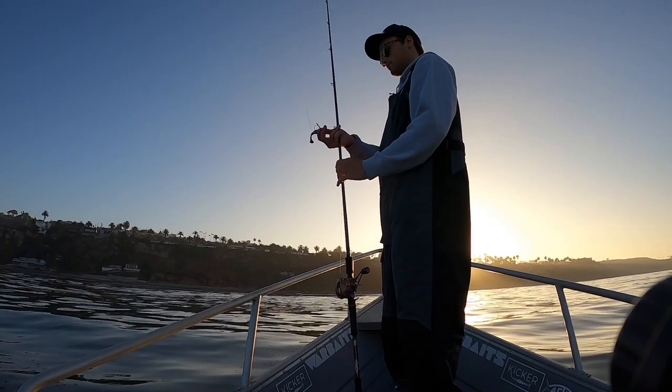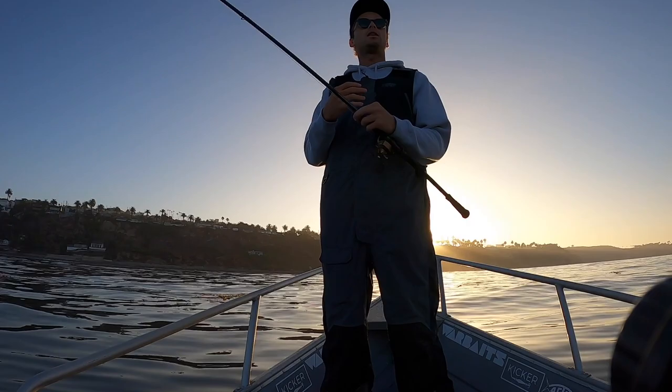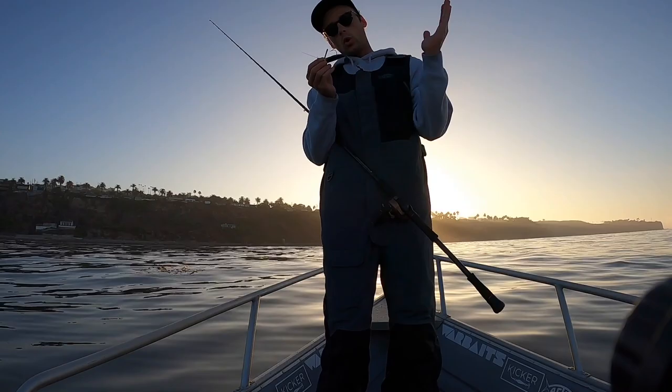There's a high spot here, and what I'm doing is positioning the drift so I drift directly over the high spot. The tide's high enough so it's not dangerous. There's no waves breaking on it. And bringing this thing on the front edges of the kelp so the current blows the bait towards the kelp stringer.